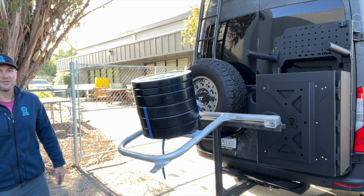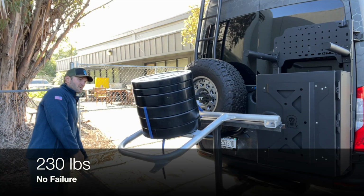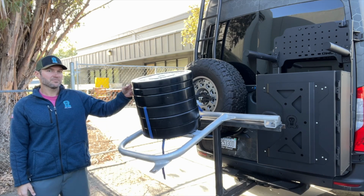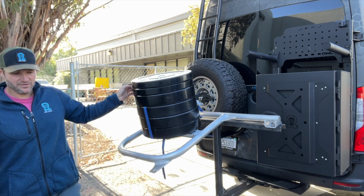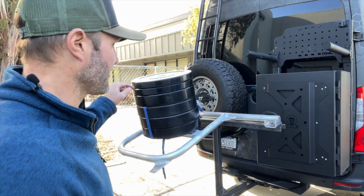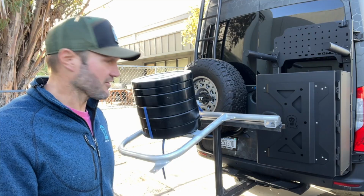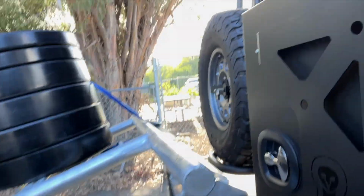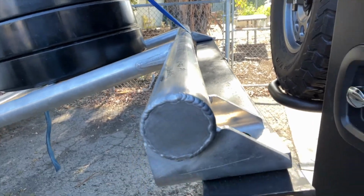That is literally all the plates I have. So we're at 45, 90, 180 plus 50. We're at 230 pounds. 230 pounds. So that's 100 more pounds than where the other carrier failed. Look at this. I don't even know how much more it can take.